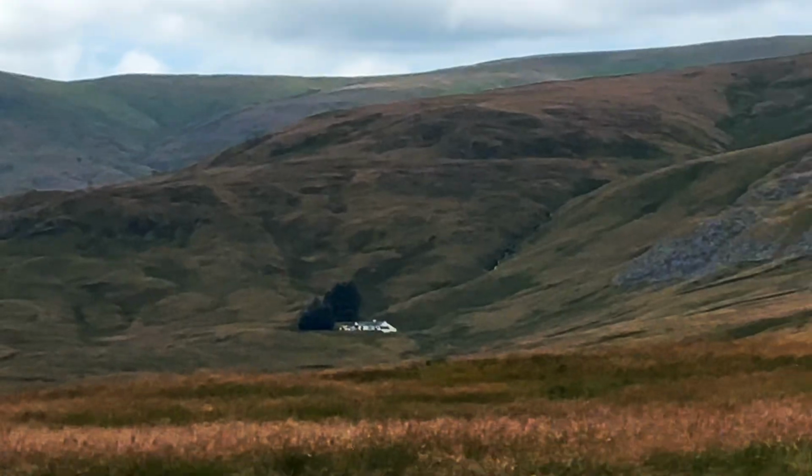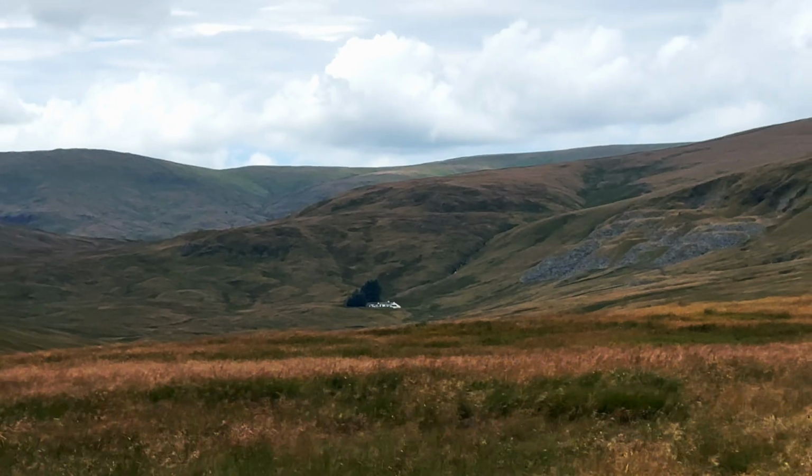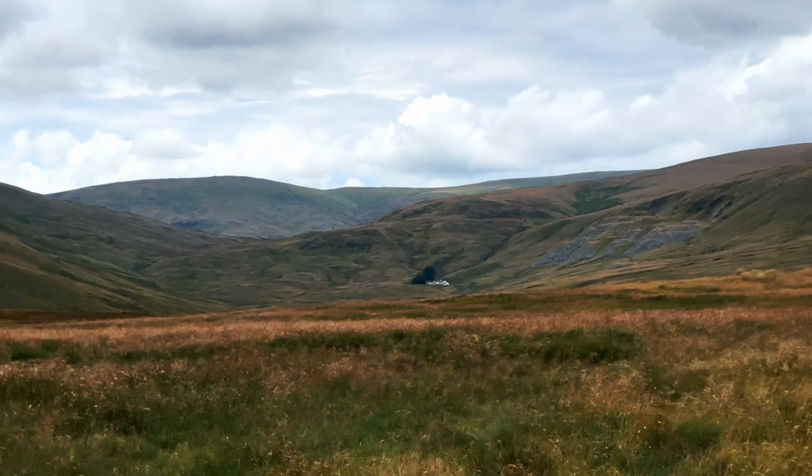Just see the quarry above the Mosedale cottage coming into view. Bothy. I forgot the word. Bothy, in fact you can see, hang on, stick onto the camera. So there's Mosedale cottage, the Bothy, below the old quarry there.